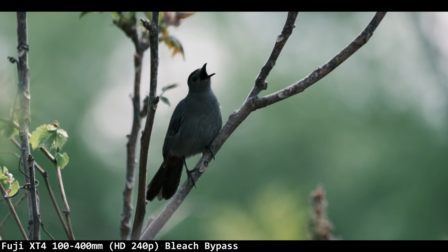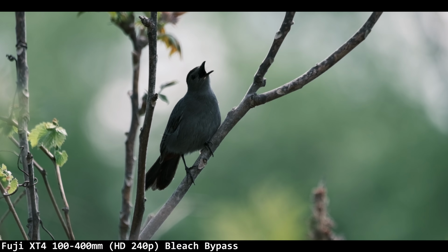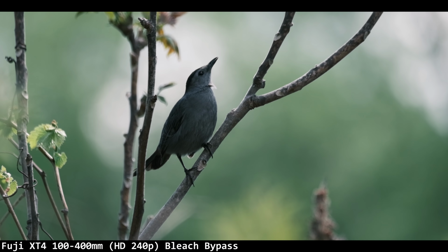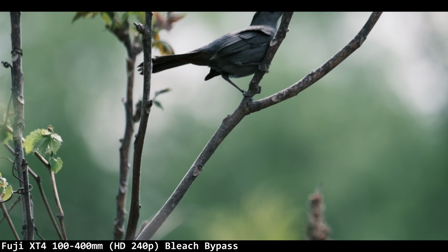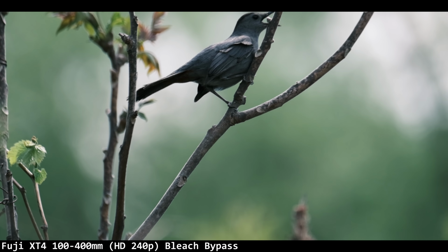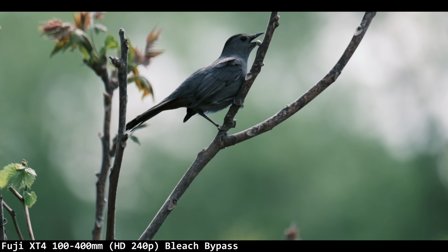Will the XH2S blow us away even more? I'm hoping so. Maybe a new color profile in there. What's that new and nostalgic Neg? Might that look nice? Or something new and different? I like it. I like these.